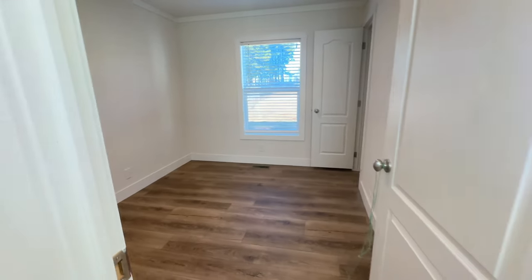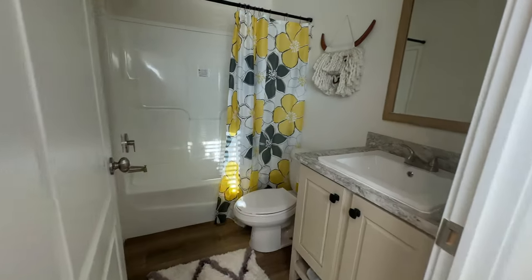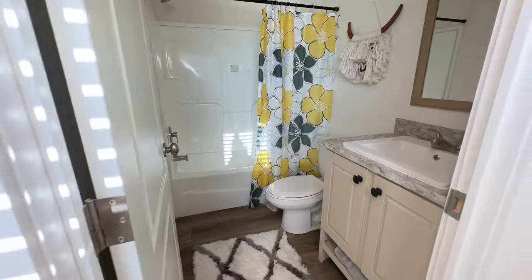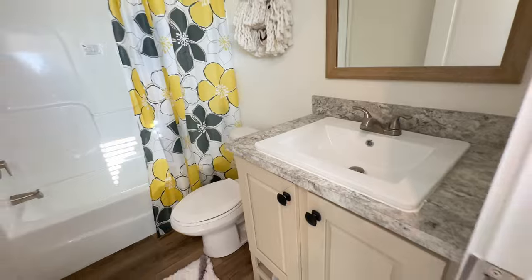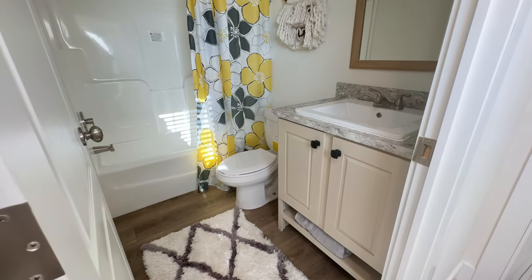Beautiful space here. And then here you have your additional bathroom. Lots of room in here. You've got your tub shower combo. In this bathroom, large rectangular sink. Love it.